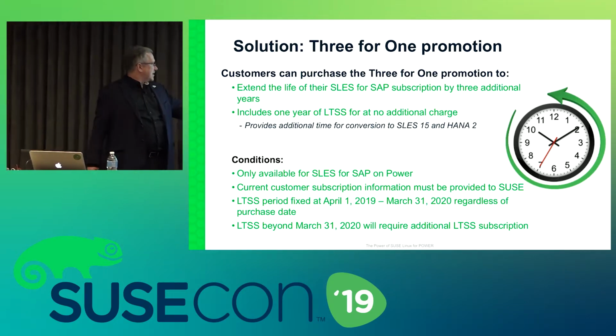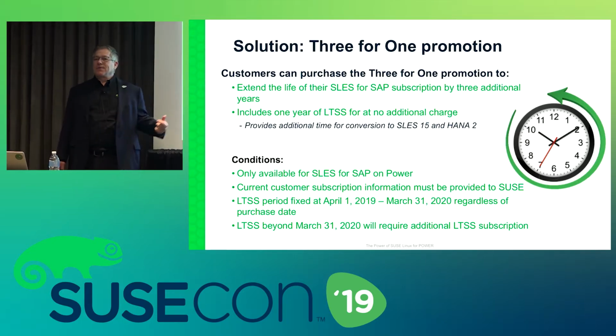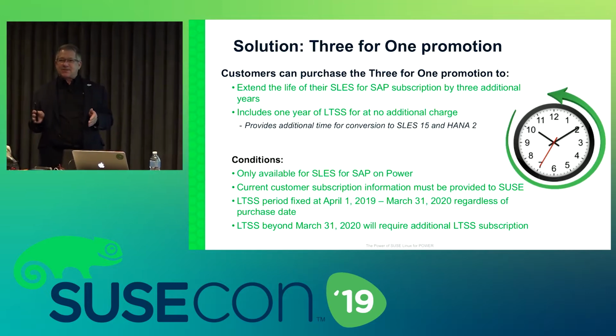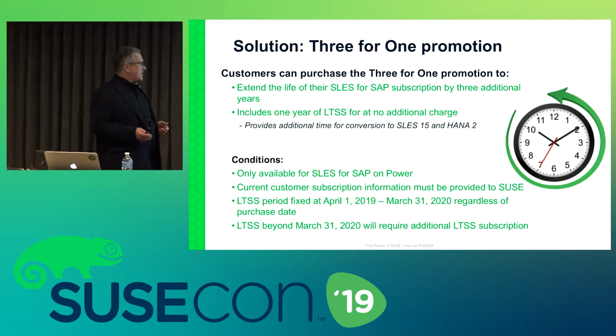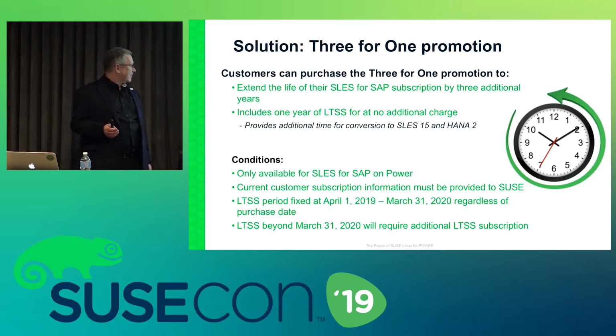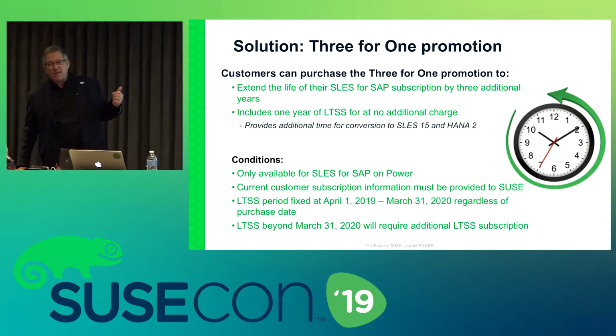The other thing is that the LTSS period is fixed from April Fools, from yesterday, through next year. So it's not a sliding scale. That period is fixed. If you want to get LTSS after that period of time, you're going to have to buy additional LTSS. Basically, we're giving you a way to get free LTSS for up to 1 year, to help you make that data conversion. So this promotion is available right now.